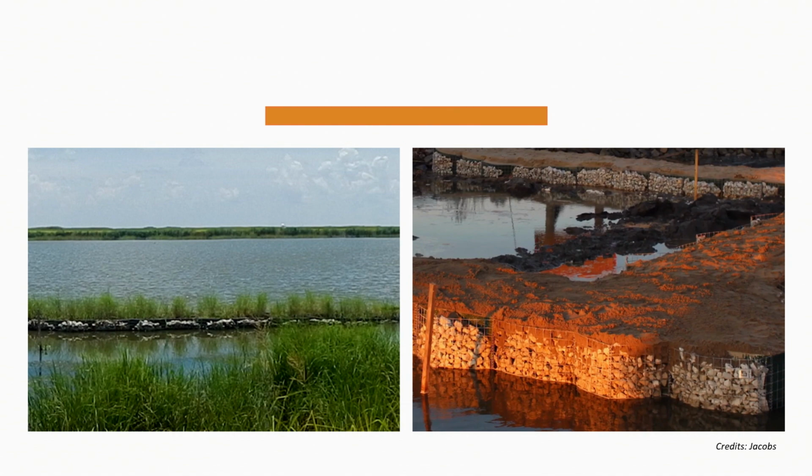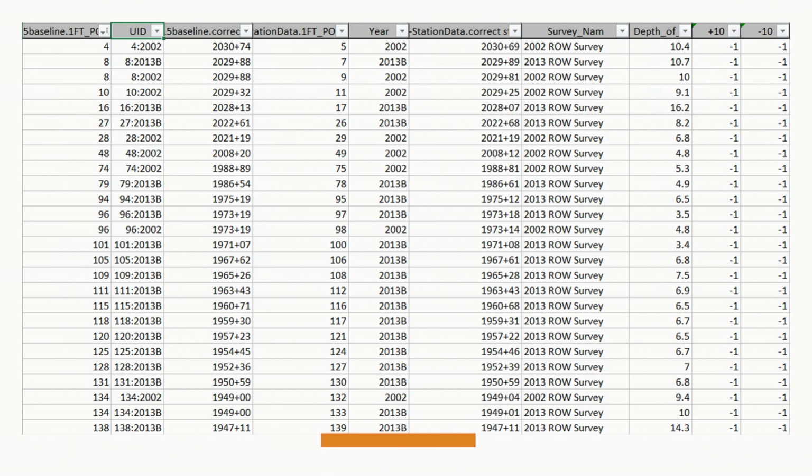However, when the data got to them, it looked like this. It pretty much looked like spreadsheets. All the numbers would jump before their eyes, and the decision makers were having a hard time making decisions. So that's where we came in. We were tasked with trying to make this data set make sense for decision making.